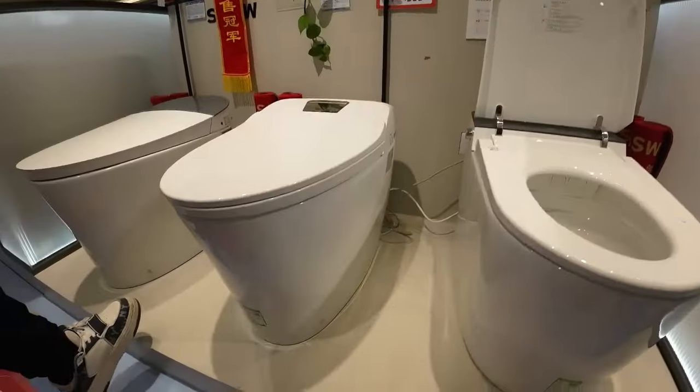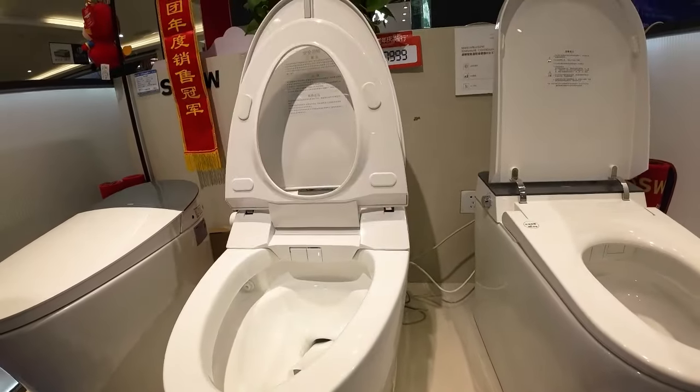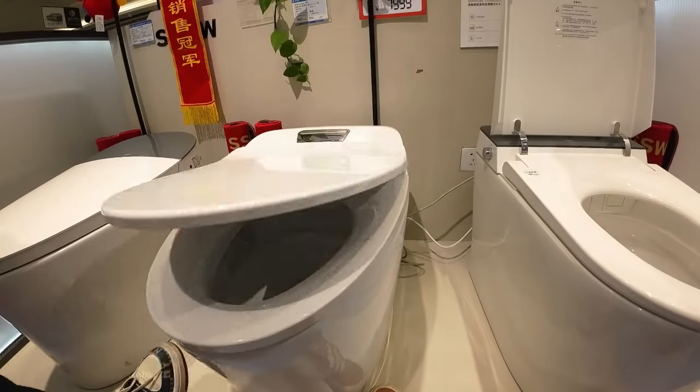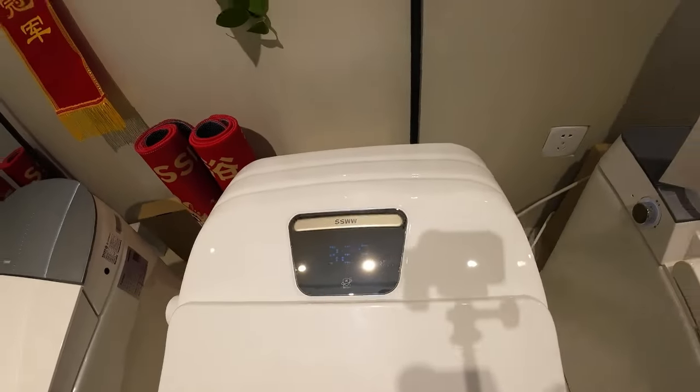I like that. All of them are like that. You just do this and do this, and it opens. The same way you want to close it, you just do this, and it closes. Wow, this is nice. This is a beautiful one. Yeah, it can also tell you the temperature. Wow.